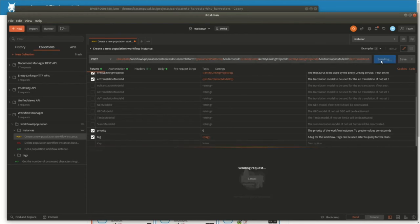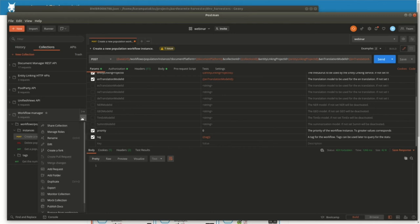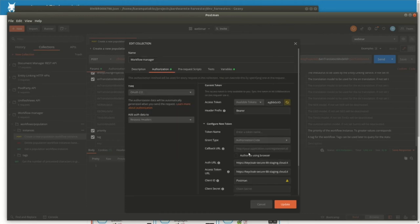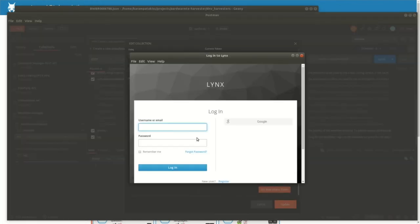I click on send, and as you can see, my request was rejected because I was not logged in to the platform. The response was 403 Forbidden. So for this I need to be authorized. I go on this collection and I just use Keycloak to get a new token. As you can see, all these parameters are already pre-filled by the OpenAPI specification of the call, and I just need to log in. I get a new access token. I need to provide my credentials.